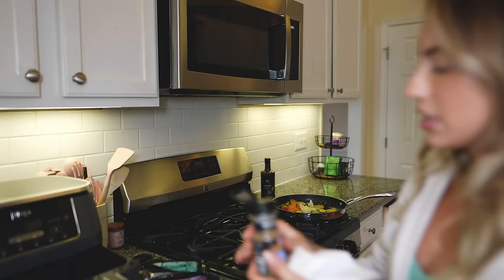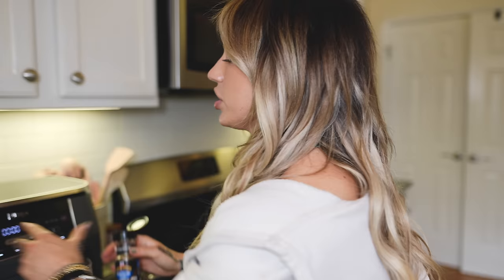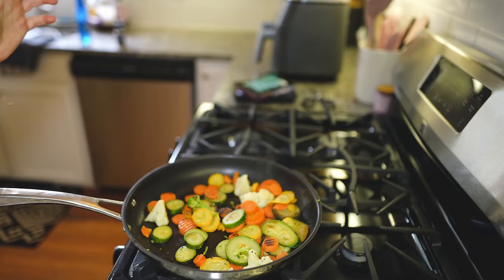Gonna hit these guys with some Montreal seasoning. I know this is for steak, but it's really good on burgers. And we're just gonna do 400. We're gonna do it first for 5 minutes, and then I'll flip them. This is what we want our veggies to look like, so I'm going to take these guys out.